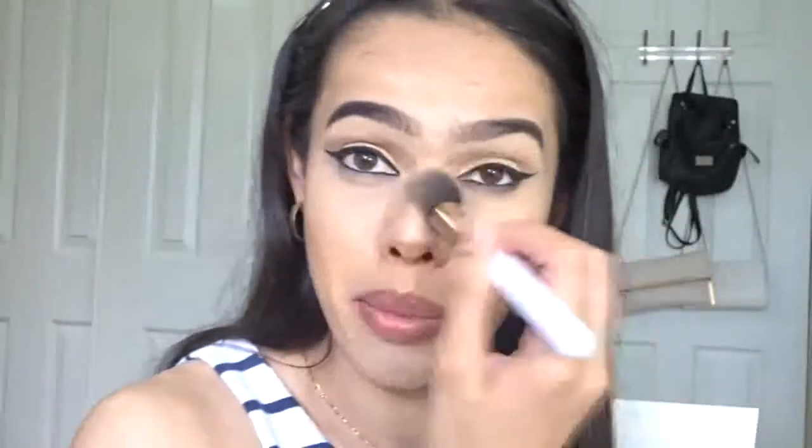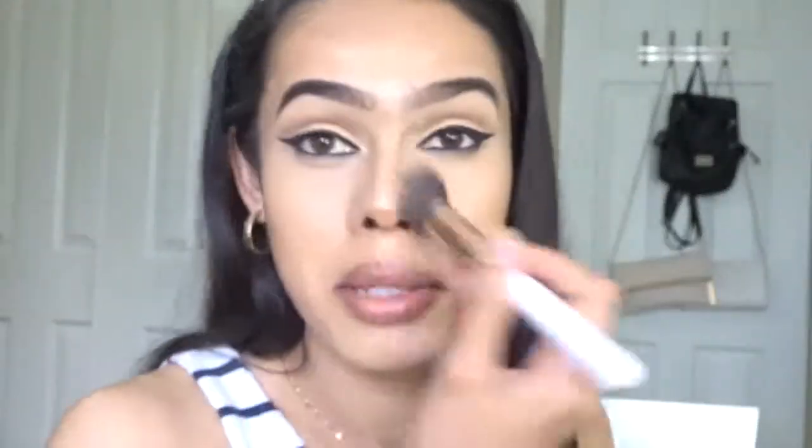I go in with the same brush that I used. Don't really put much product on it, just whatever was on there before. I go in and blend that into my skin, really. I use this Kylie Pressed Blush Powder. It is the one in X-rated, so it's of an orangey tone. It's just nice and subtle.